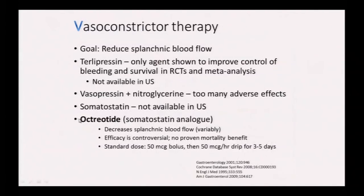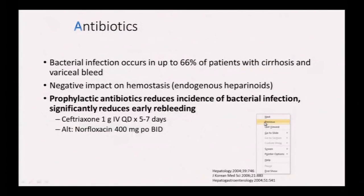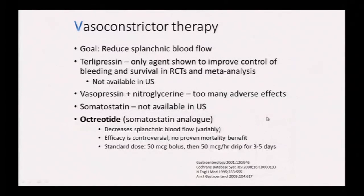The big one that everybody uses now is octreotide. It's just a somatostatin analog. It decreases portal pressure. One of the problems with somatostatin is that there's no data that actually supports its use.